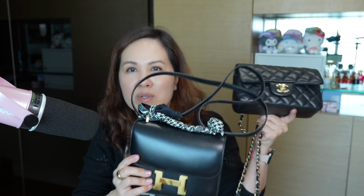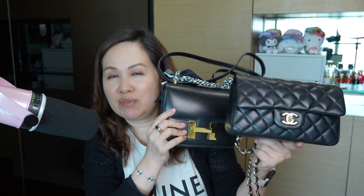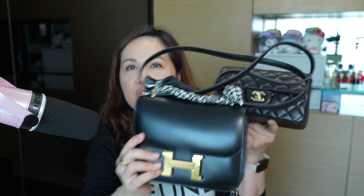So I'm gonna go over some of the measurements, what kind of fits in both of these bags, and I'm gonna talk about the pros and the cons of each of these bags if you're considering one or the other, or if you're just curious about one or the other bag. So let's get started. First, let's get into the measurements.